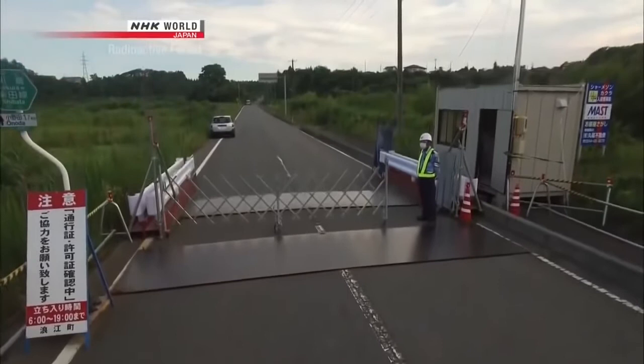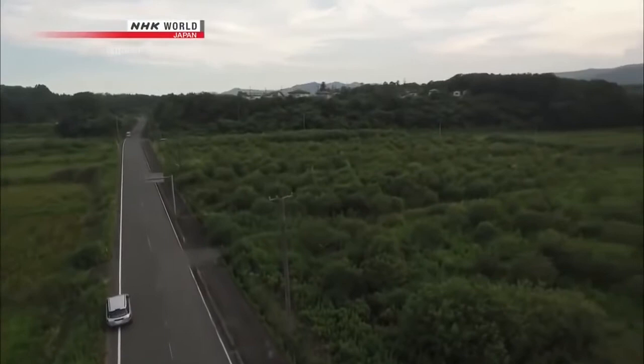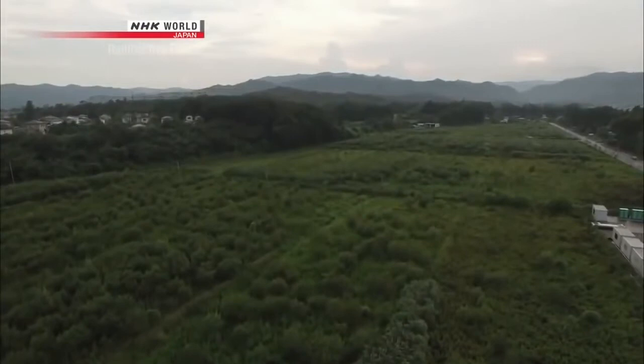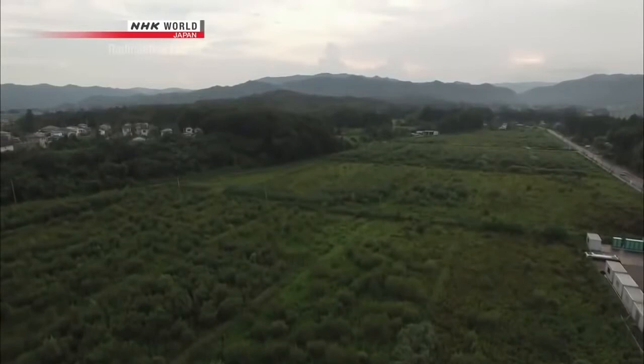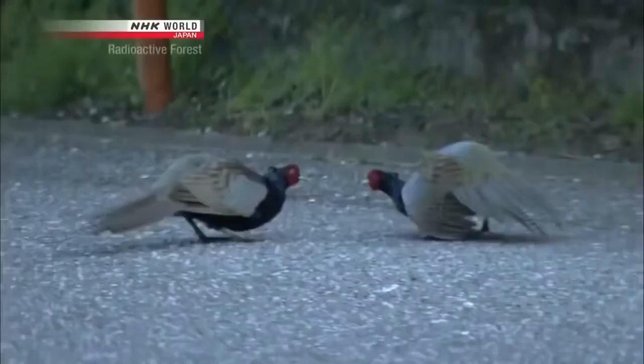In small towns next to the forest, farm fields are being overrun with vegetation and swallowed up by the woodlands. All human activity here has been suspended because of the nuclear accident, causing drastic changes to the ecosystem. Many animals and birds, normally fond of the mountains and grasslands, have begun to appear in what was human habitat.